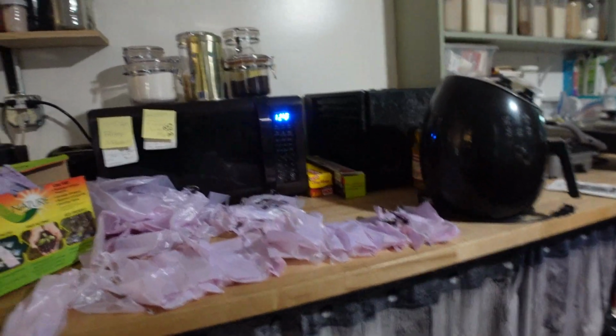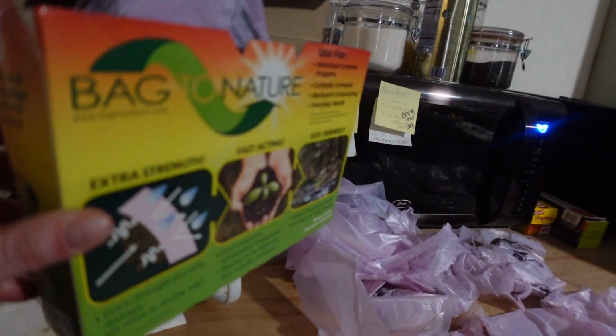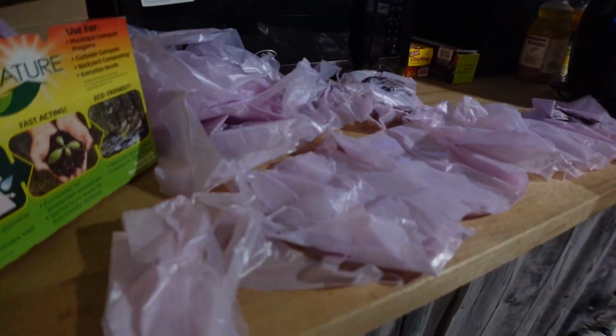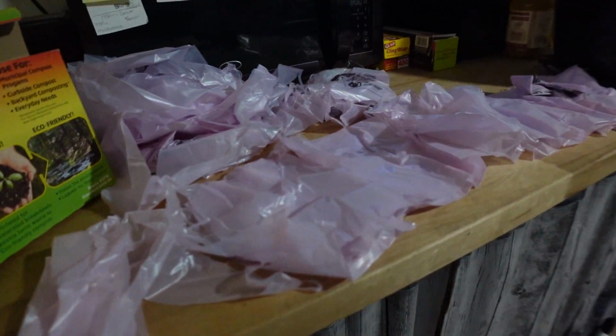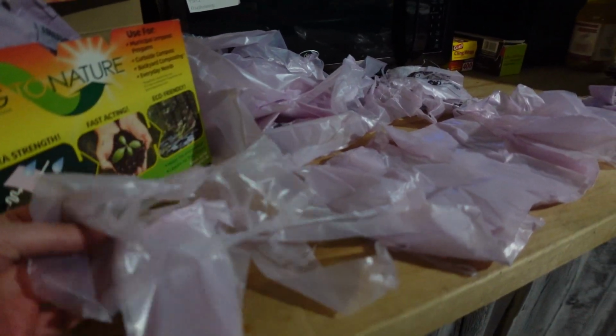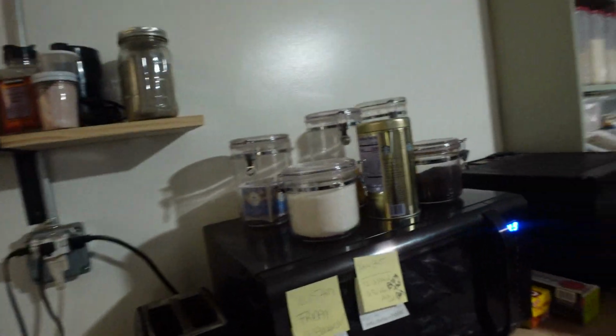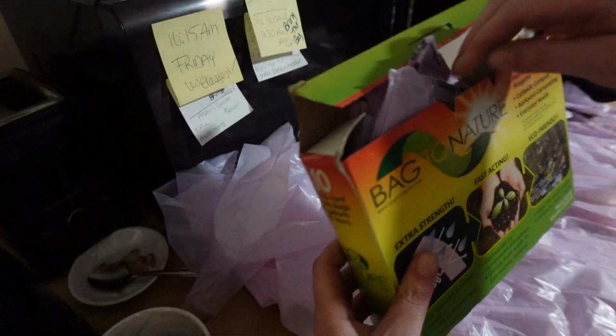I've been saving these nature bags to use here. They're over a year old. And I just pulled one out and it came out in pieces. So I pulled the rest out. Here, I'll show you. I'll pull one out brand new out of this box. Watch this. Okay. Here we go. Here's a bag.